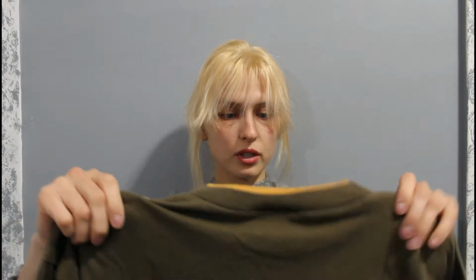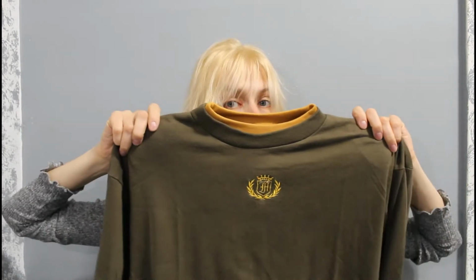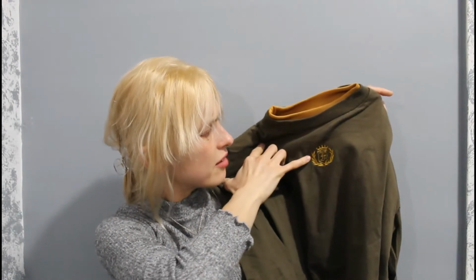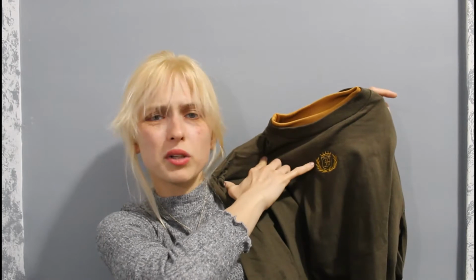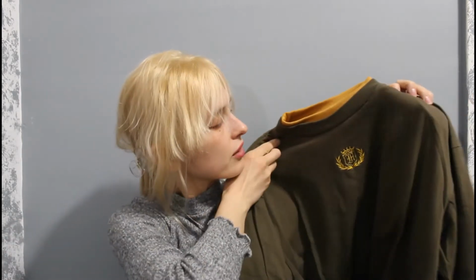Next one, I also kind of like this short sweater. Of course it's gonna go right on Depop because it's that type of sweatshirt, and it says, I think, F and A. I don't know what it means. At first from afar I thought it said H, like Hogwarts or something. Then I came closer and it's F A.